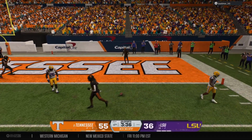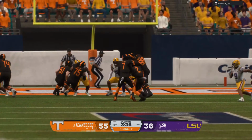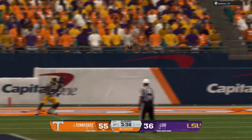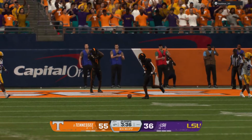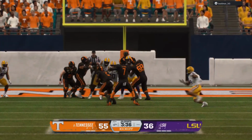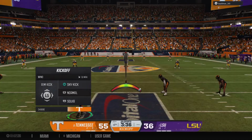No connection there. The pass is incomplete. Defense not fooled at all there. Nice job of stepping up and stopping that two-point conversion. LSU 36. Got momentum after scoring that touchdown. Now the kickoff team out there to kick it away.